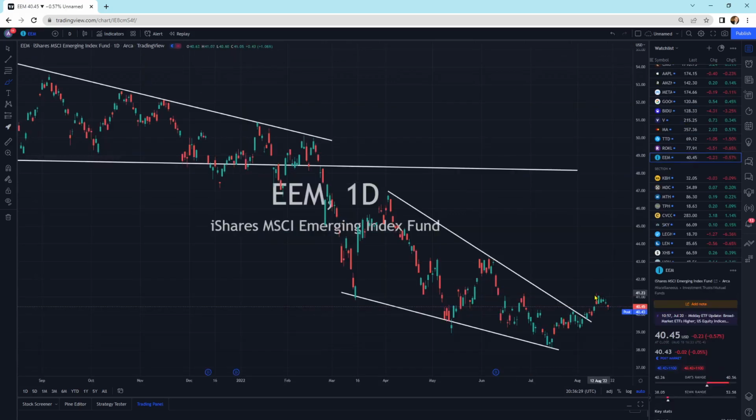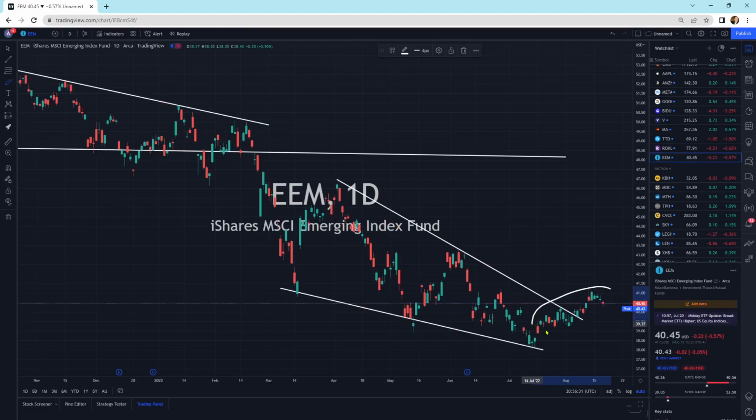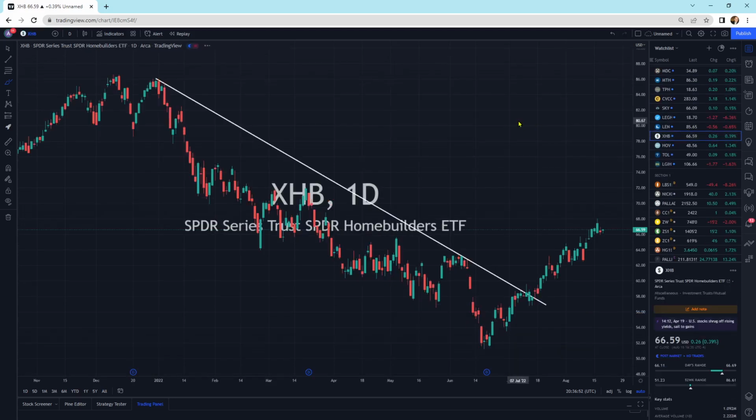And EEM, again, not much selling pressure going on anywhere in this general vicinity over here. I am still inclined to think that this will go higher over time. The dollar is not helping this fund at this moment, the DXY. Usually, foreign or emerging markets do pretty well if their currencies outperform the dollar. It's kind of the tailwind behind it.